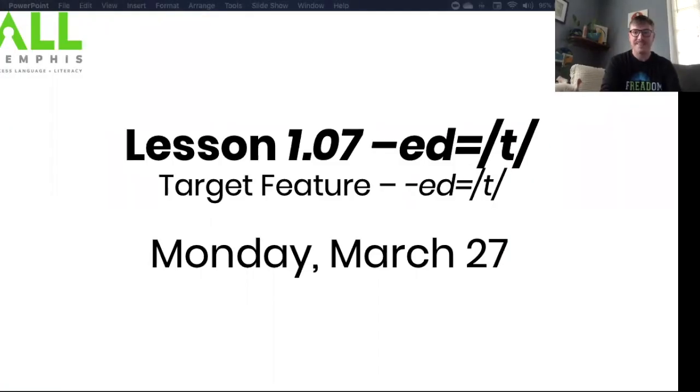Today we're going to learn a lesson about the suffix ed. So what I want you to do right now is go ahead and take a moment to go grab a piece of paper and your pencil. All right. As soon as you have your piece of paper and your pen or pencil ready, we are going to go ahead and jump in.